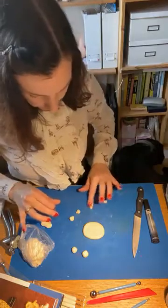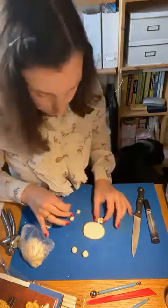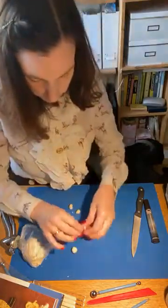Now, I think them legs are a bit... do you think they're a bit... Let's have them just a tiny bit bigger than that.